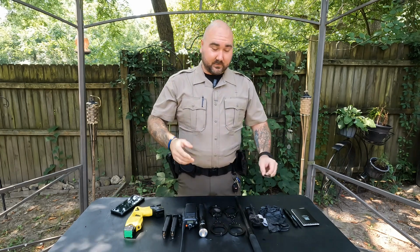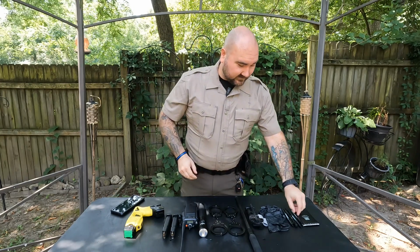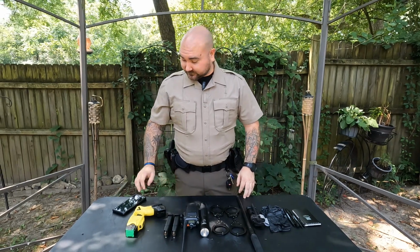Next up in this pocket, I have another pen, which is my primary go-to pen. Then I have a Zak Tool handcuff key, which I do keep an extra one of those in my patrol car just in case that one is broke or lost.